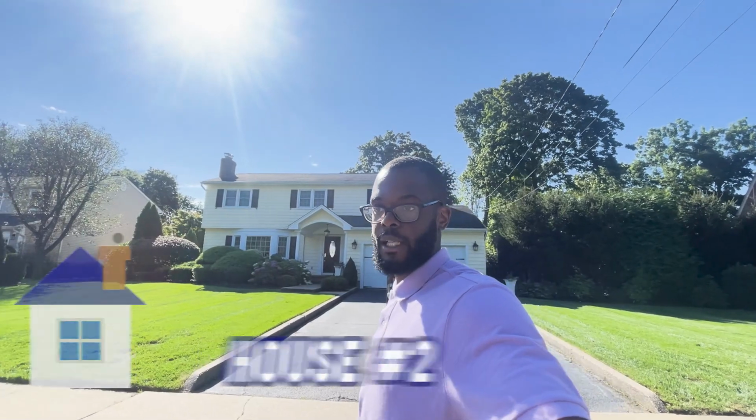Pretty good location. Yes, as I mentioned before, I'm in Cold Spring Harbor. I'm in the vicinity of the second house. I'm going to show you the home next to it. So as you can see, this is a nice area, very private, secluded, tucked off, out of the way. It's a bit quieter than the first house that was on the busy street.